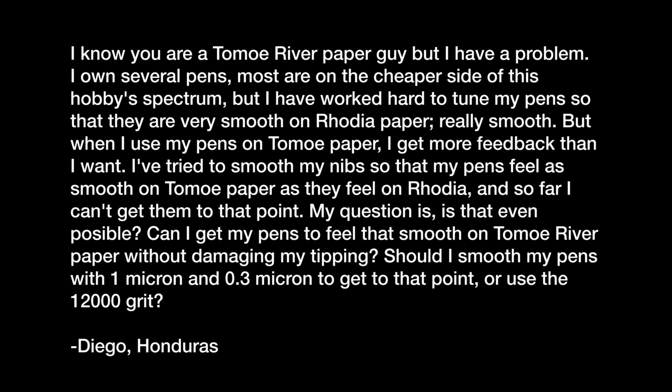I tried to smooth my nibs so my pens feel as smooth on Tomoe paper as they feel on Rhodia, and so far I can't get them to that point. My question is, is that even possible? Can I get my pens to feel that smooth on Tomoe River paper without damaging my tipping? Should I smooth my pens with 1 micron and 0.3 micron to get to that point, or use the 12,000 grit? So one of the things about Rhodia paper is that it is coated with what they call a hard coating.